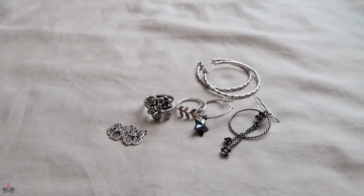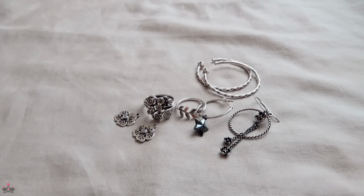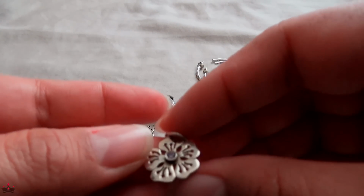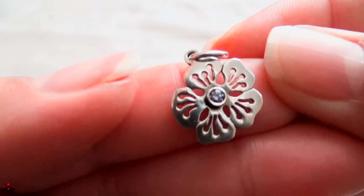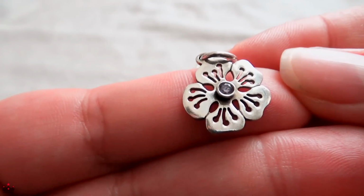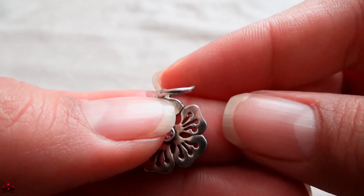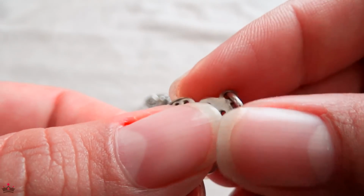Alright, so the segue I messed up on with these would have been to go across and start with the pendants, which I don't have many of. But I found this one too. I think I came across this one at an online store that sold different little jewelry things, and they happened to have a little bit of Pandora. And this is one of them.